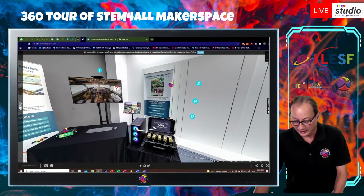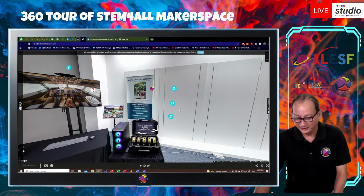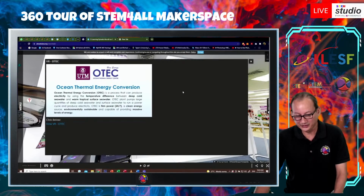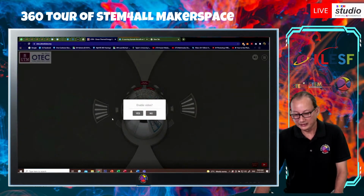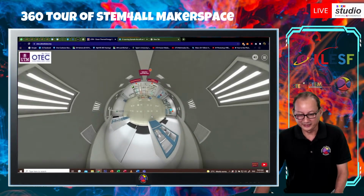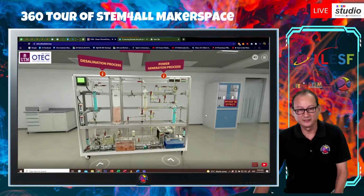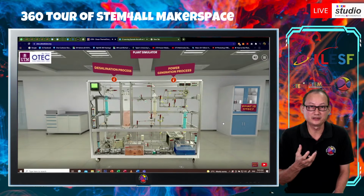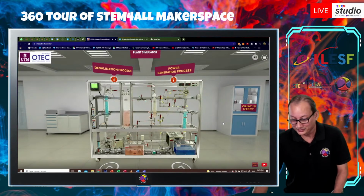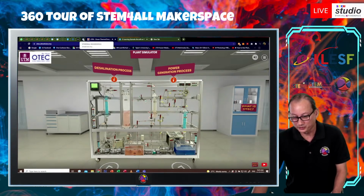So over here, okay, pay attention. We have 3 icons here. The first icon talks about the technology of ocean thermal energy conversion, and this offers us the ability to go into the link of our fellow STEM partners. This is in UTM, and you can see this really interesting technology, sustainable energy, where you can convert ocean energy into electricity. Isn't that cool? So this is basically the advantage and what we want to share with you all.